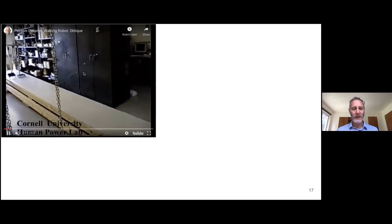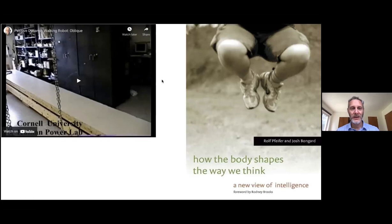Rolf Pfeifer and I talk about the passive dynamic walker quite a bit in a popular science book we co-authored a number of years ago now. The book is somewhat outdated, but we do go through some of the philosophy and the history of this idea of embodied cognition, which predates robotics. It comes from philosophy and psychology. And again, it gives us lots of tools for thinking about how to approach robotics and AI differently.